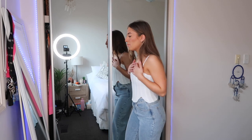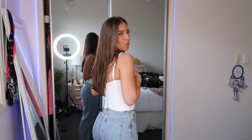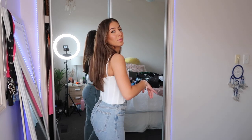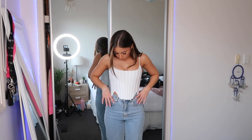I've currently paired it up with the Long Way to Go jeans, which are my favorite jeans from White Fox. But lately I've been wearing corsets with lower waisted pants, so I feel like it would be more flattering with lower waisted pants because you would see the flare. But this is the outfit. So cute. I'm actually obsessed. I keep seeing this on the models and it just looks so good.